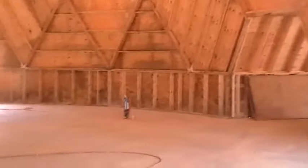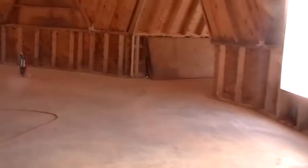Nice big kitchen area over there. This is the sitting area. There's an extra wet bar area right there. We're talking some serious entertainment here.